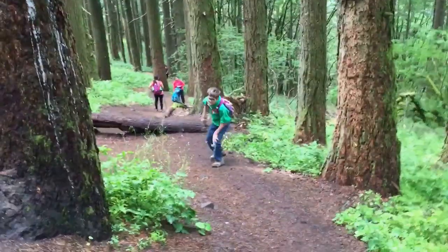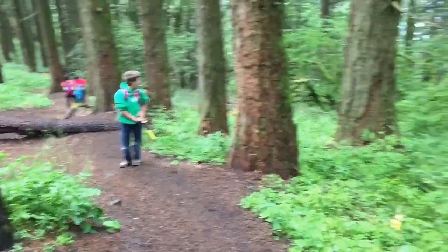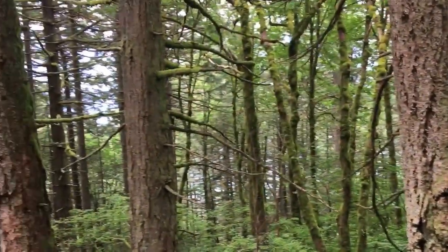700 feet. Can we make it? How much further is it? 700 feet, come on. I see the highway. I know. You can barely see the trees, kind of see the river and the mountains across.